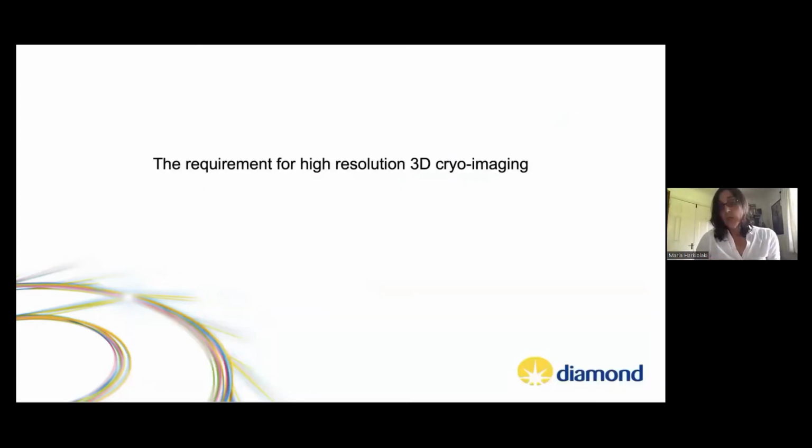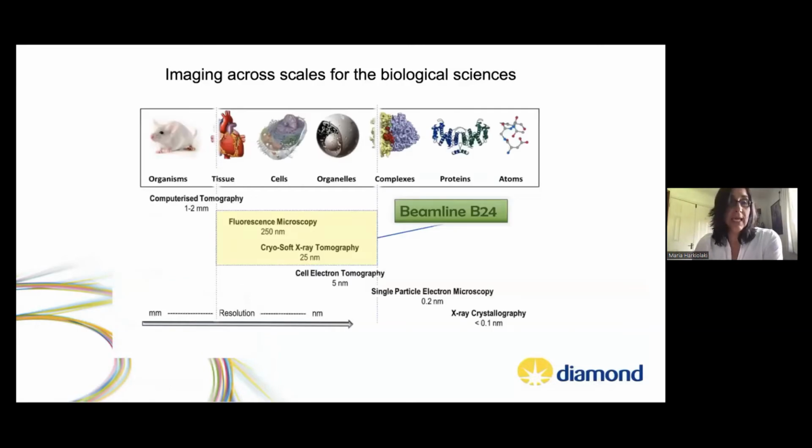So I will start with the obvious. Why is there a requirement for high resolution 3D cryo-imaging? I believe we're all very familiar with this, in that as you image across scales for the biological sciences, for different projects, we have different emphases.